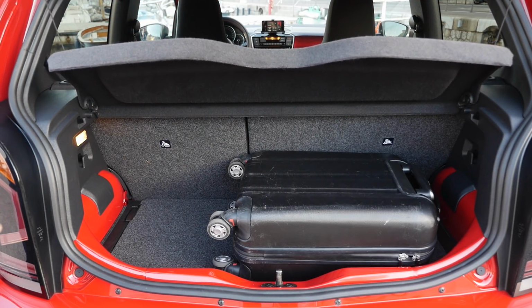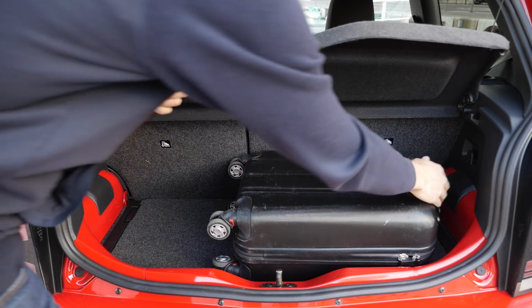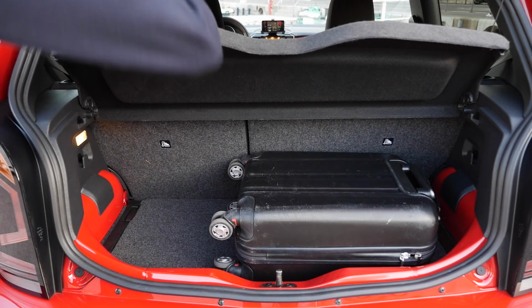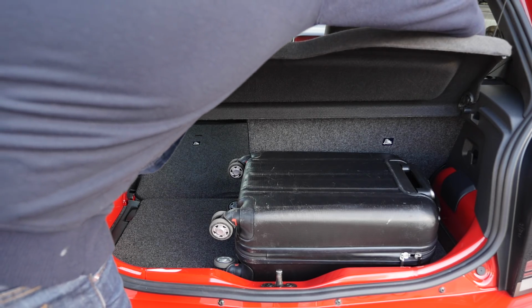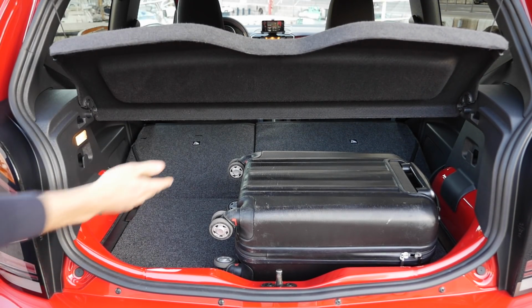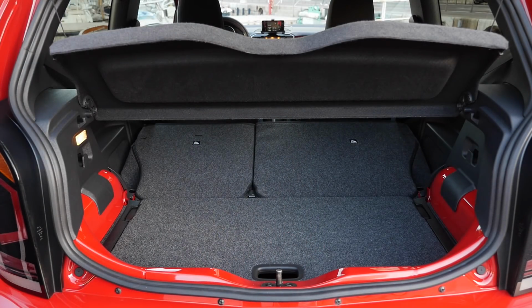So let's take a look at the trunk. Well, it's of course not long, but for the space we have here, it's still quite okay. You can put a cabin trolley like this. You can actually also flip the seats, even from here. They have a 1/3, 2/3 split. There we are. And even more loading space.